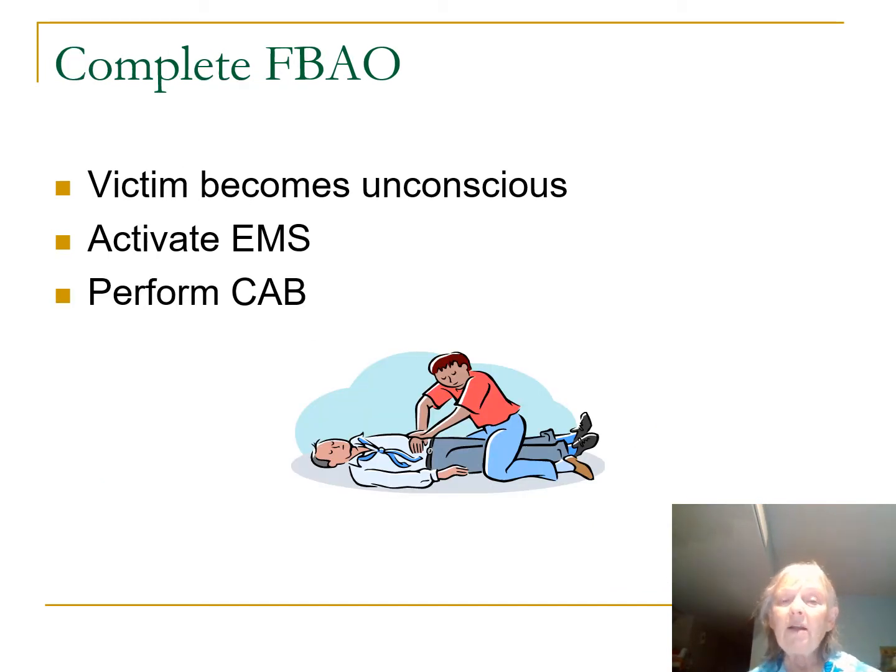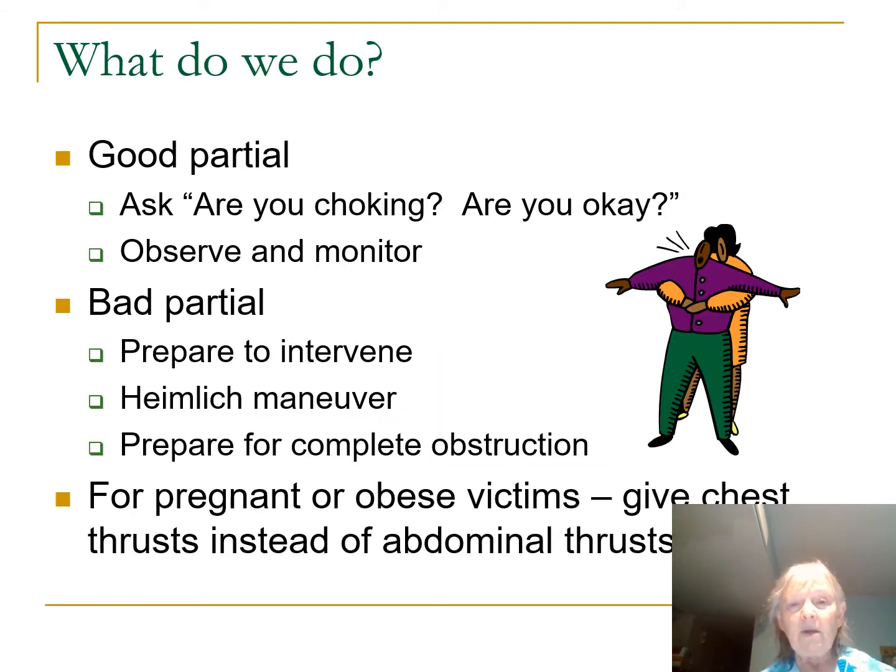Complete foreign body airway obstruction. Your patient is now unconscious. Activate the EMS and then perform your CABs. Okay, so there it is. Good one. Are you choking? We're just going to monitor you.